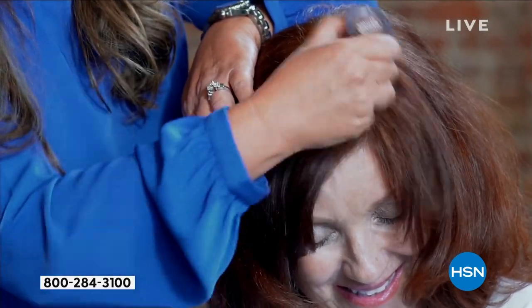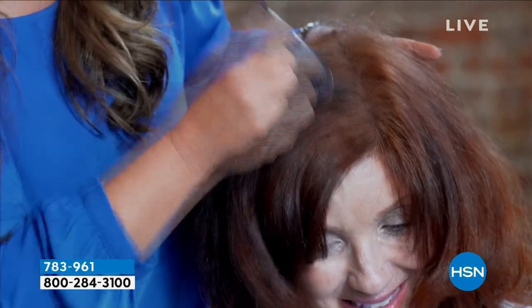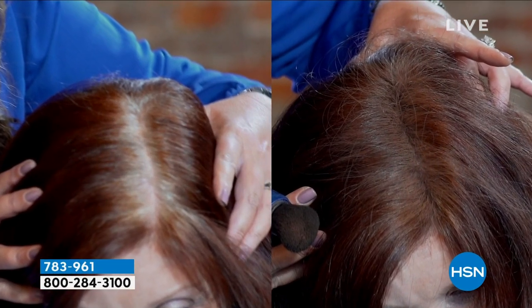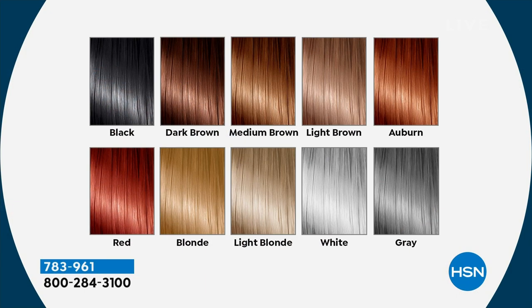Basically, you're putting the hair back in your hair. And you can see that it easily blends. I am a dark brown for everyone out there looking for certain colors. Look at what you can do, whether it is hiding the grays, the separation, the hair that needs to be colored, the hair that's thinning out.